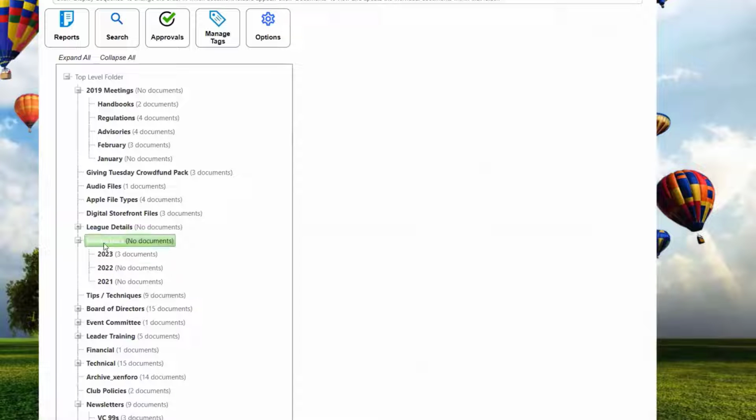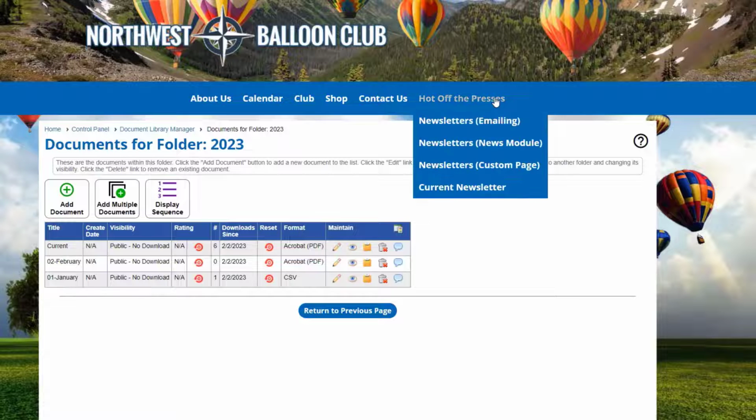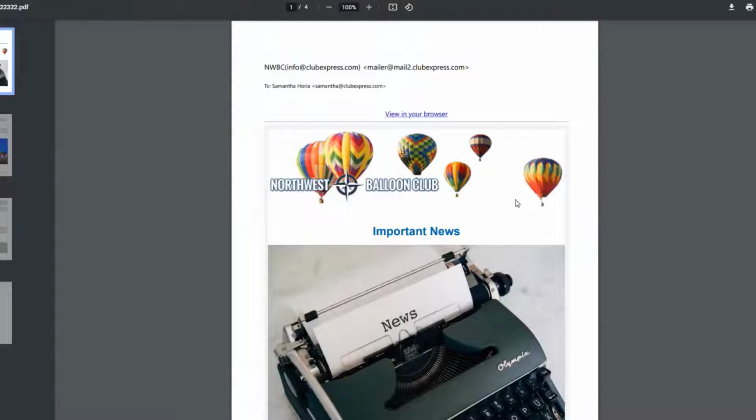I'm just navigating to my newsletters folder, and I have 2023 set up and ready to go. So within my 2023 newsletter folder, I have January and February's newsletters, and I also have something called current newsletter. So what I'm using this for is to give my members a quick link to my most recent newsletter, and that's it. And when I select hot off the presses in my submenu one more time, and I select current newsletter, I'm taking a look at my most recent newsletter, and it didn't just get there magically, and it isn't something that got there automatically either.